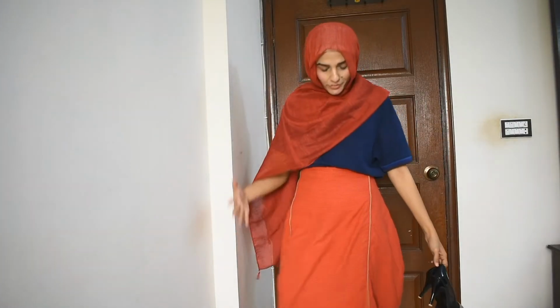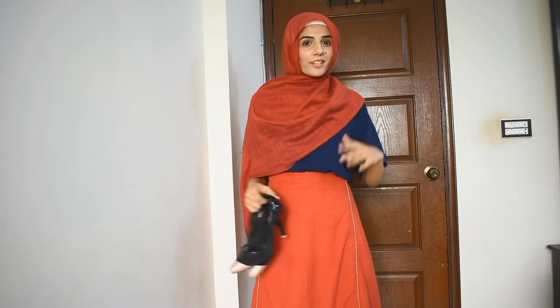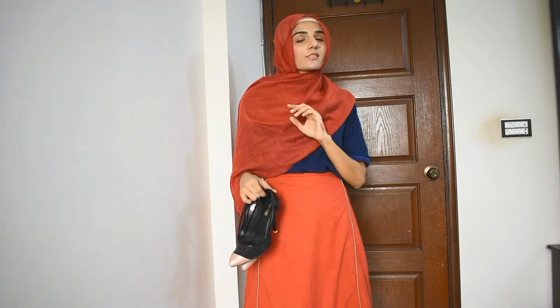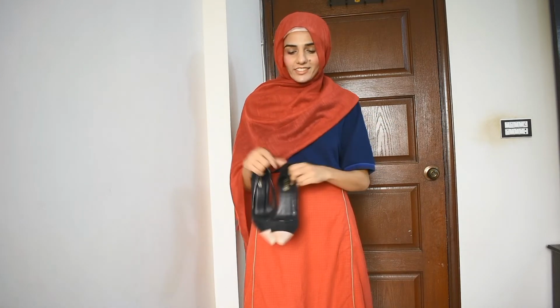And this is the outfit. I think the combination is looking pretty good. I was not imagining it would look that good. I'm gonna wear this outfit more often. And these are the shoes.